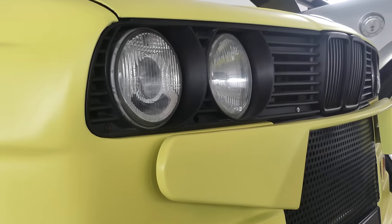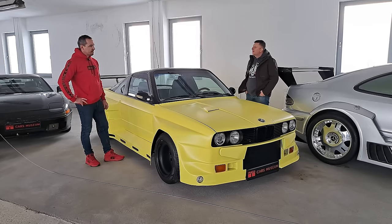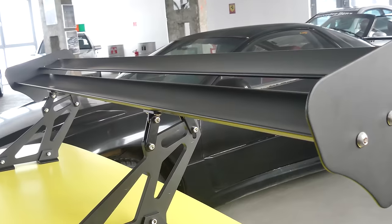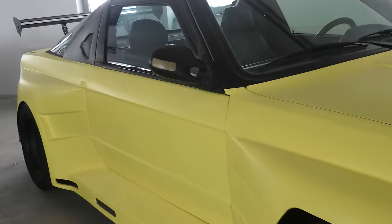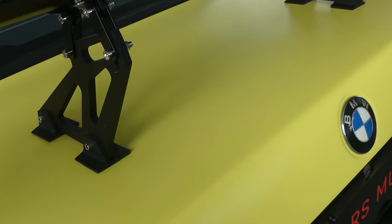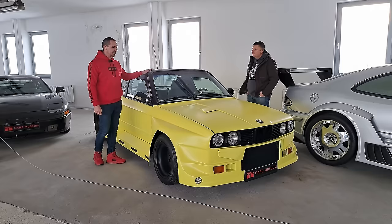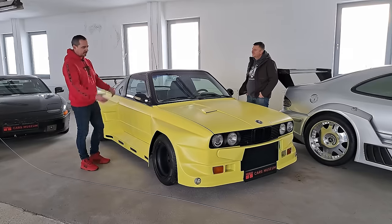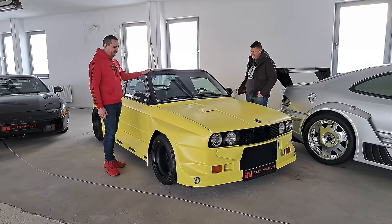And why are people so controversial about it? They say you made it up because this is not a real car. They don't believe it's from Matic tuning. Yes, because they cannot find it on the internet or in Matic catalogs, because they made only one. So it's very hard to find it in a catalog. But we have papers that it's from Matic. We can prove it. So it's Matic tuning.